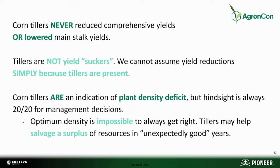The optimum plant density is a term we throw around, but it's impossible to know what that is until the season is done. You don't know what the weather's going to do. You don't know what's going to happen. You can guess, we can predict, we can put models on it and say, yeah, this is ballpark, but we don't really know for sure until the season's over. And so tillers, if we are managing defensively, trying to get to third base, can help us salvage a surplus of resources if the year is better than we expected. They're not as good as more plants, but you can't really go out and put more plants in mid-season. That doesn't really work. So tillers are kind of an insurance policy, so to speak, of at least salvaging what we can, even if it's not as good as if you would have had more plants out.